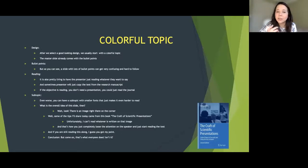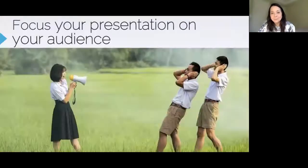I cannot read anything that's written. And that's how you completely lose the attention on the speaker and just start reading the text. And if you're still reading this along, I guess you got my point. Conclusion, but come on, that's what everybody does, isn't it? That's what you see at conferences. That's what we learn in med school. That's what we learn everywhere. And that's just absolutely not the best way to do it.